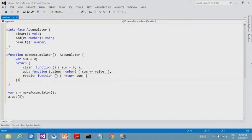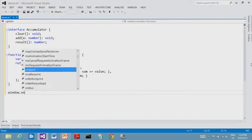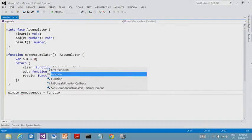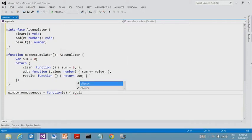Okay, another place where that type of inference is super useful is when you're writing event handlers. So let's say in here I'm writing an onmousemove event handler. So equals function of e, and then e dot. And you'll notice that we know what the type of e is here. We know that it's a mouse event, and it has a clientX and a clientY and so forth. And so we can give you statement completion on this stuff without you having said anything at all, really. Because if you hover, you see that we've inferred that it's a mouse event.